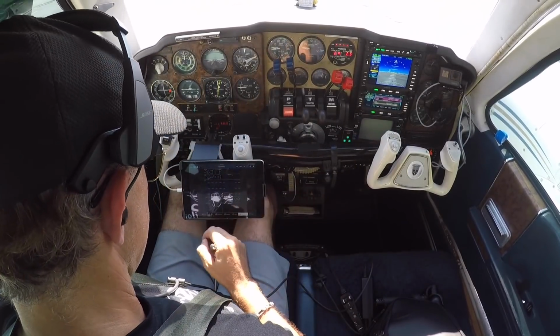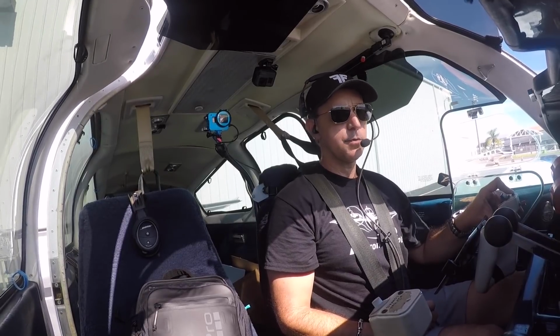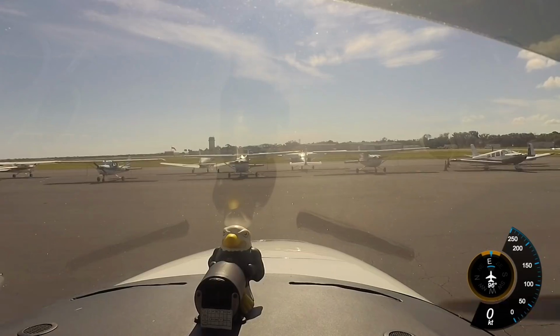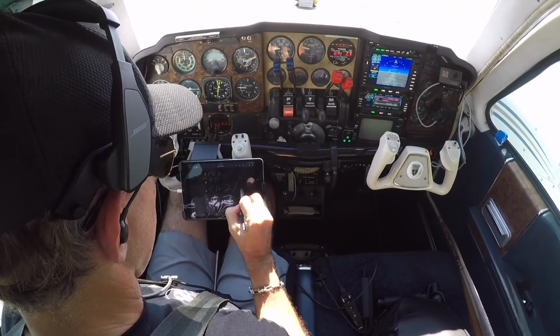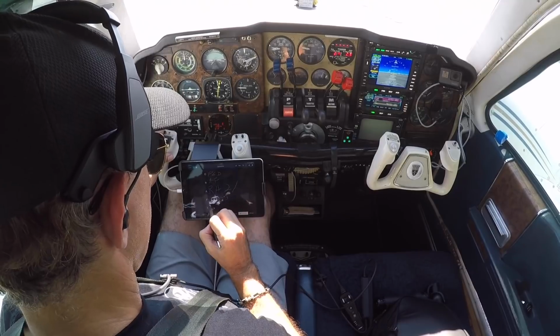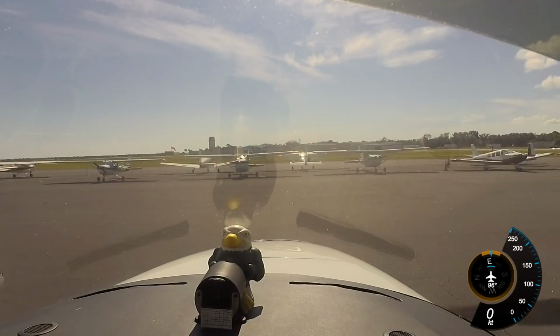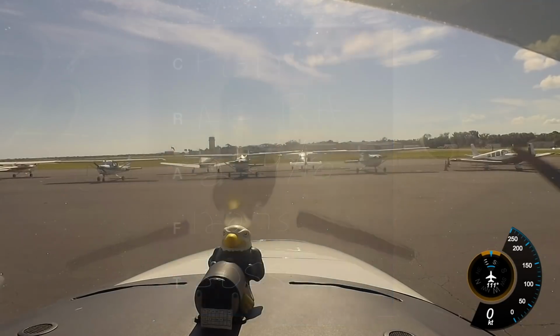Now we'll go ahead and pick up our clearance. Good morning, St. Augustine ground, bearing 3175. Whiskey, like to pick up my IFR clearance to Punta Gorda, Papa Golf Delta. Number 3175 Whiskey, St. Augustine ground is cleared to Punta Gorda as filed. Fly runway heading, maintain 2000, expect 9,000 in 10 minutes. Departure is 120.75 and squawk 3055. They do Punta Gorda as filed, runway heading 2000, 9,000, 10 minutes, 120.75 and squawk 3055 for 3175 Whiskey. 75 Whiskey, read back correct.